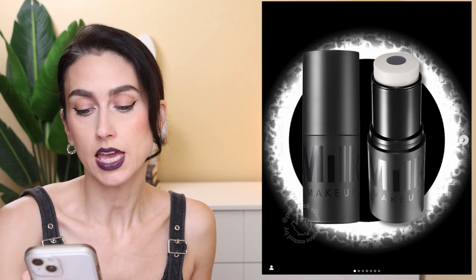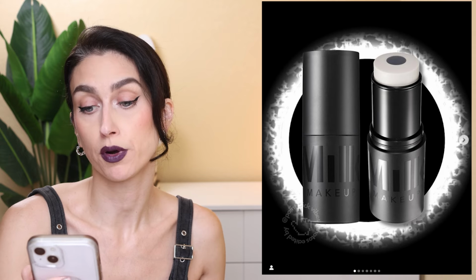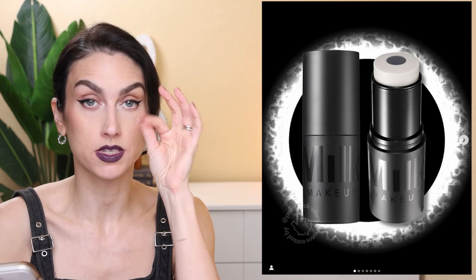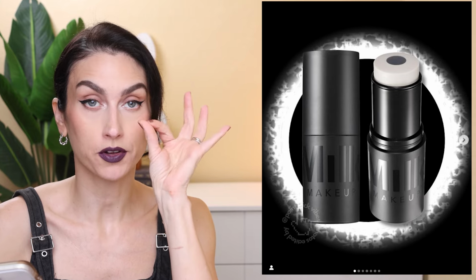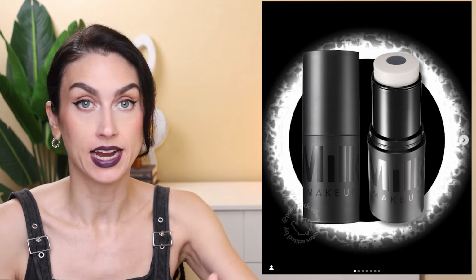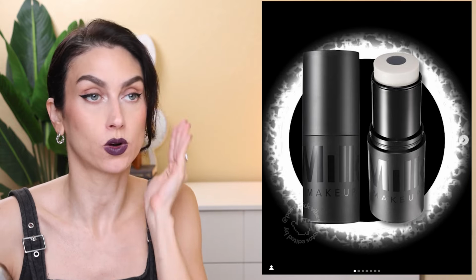Milk Makeup is releasing a new primer. So this is the Eclipse Mattifying and Blurring Primer Stick. I quite like their Pore Eclipse primer that comes in the squeezy tube, you know what I'm talking about, in the black packaging. I quite like that.